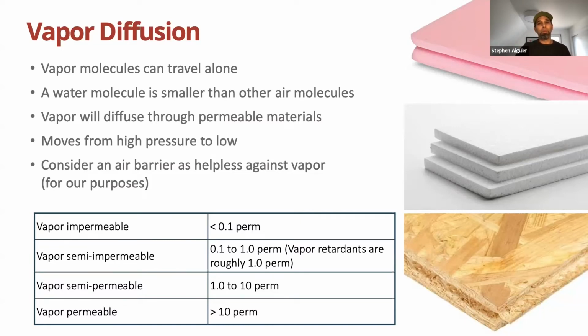Things like the XPS in that top corner, that's extruded polystyrene. That's going to be typically down at the vapor impermeable level. The semi-permeables would be like OSB. OSB is between semi-impermeable and semi-permeable. We'll get to that in a minute. Plywood's basically semi-permeable to permeable. All of these things are important. Insulations are typically hyper-permeable. Very permeable, moisture can move straight on through.